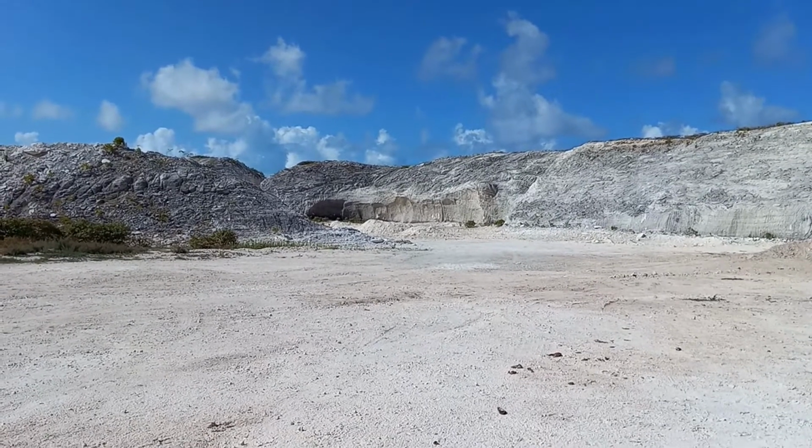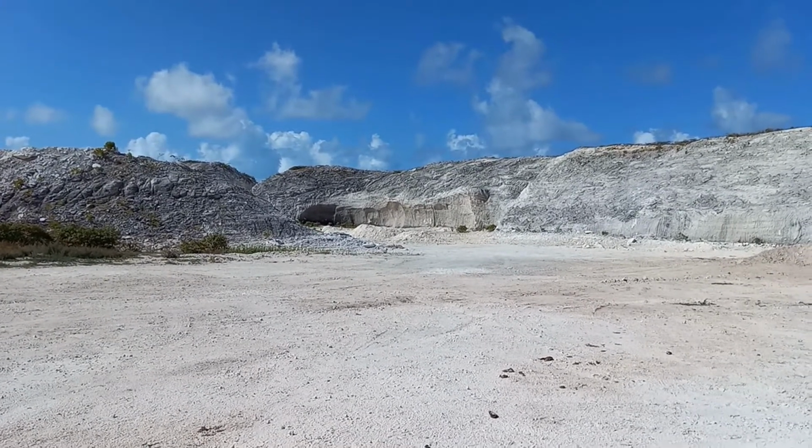We also took a little detour because I wanted to see if we could find more of the salt industry, and we found great big mounds of salt that I guess were left behind when the salt industry ended, which I think was about in the 1950s, when the salt industry was over there at Grand Turk Island.